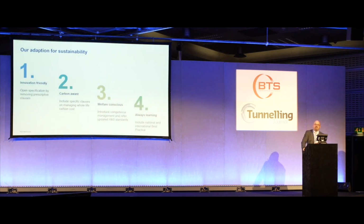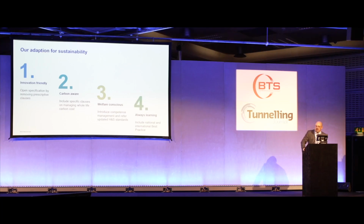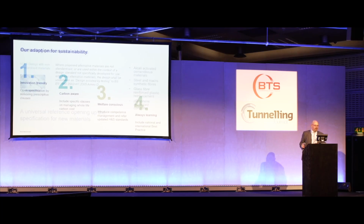Now, perhaps going back to the slightly more local picture, what did we as our little technical subcommittee group do to adapt for sustainability? I have to admit, the headlines sound great: innovation friendly, carbon aware, welfare conscious, always learning. But frankly, this is not how we started. This is just the headlines which I gave our activities after they have been completed. But I think they are true. And I'll give you a couple of examples on the next slides, which are now getting a bit more technical. I know you waited for that.